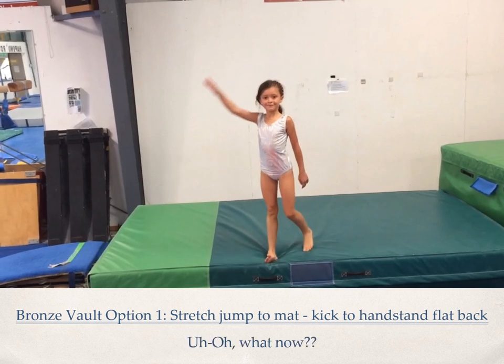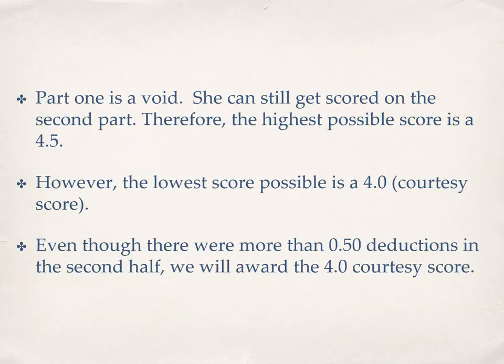Okay, so what do we do with that? We're going to void the first part. She's supposed to run on, hurdle onto the board and do a stretch jump, and that never happened. She just ran right through the board onto the mat. So we're going to void the first part so the second part can be scored.